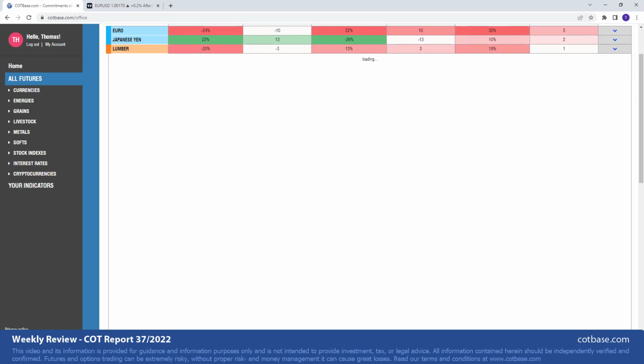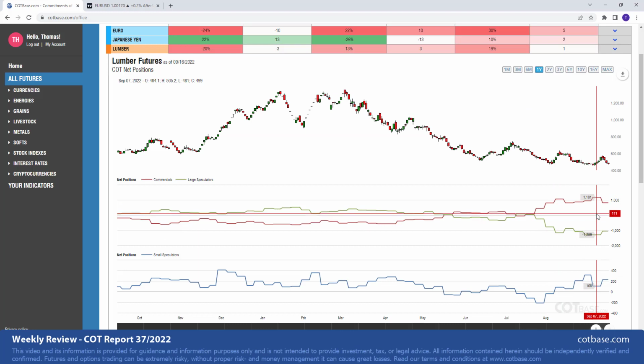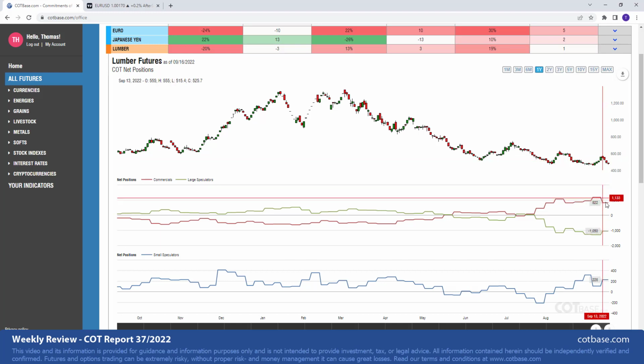So the next market we're going to have a look at is lumber. 20% change over here in commercials net positions. That, of course, will be more visible on a 1 year chart. This is a bearish change signal. What I don't like is that we do see a decline this week, so it may be a little bit late for us to act upon.